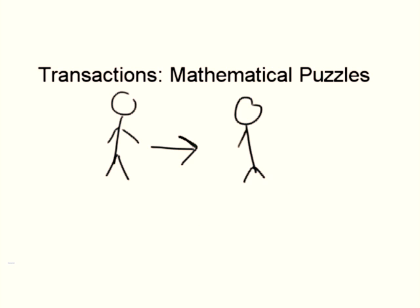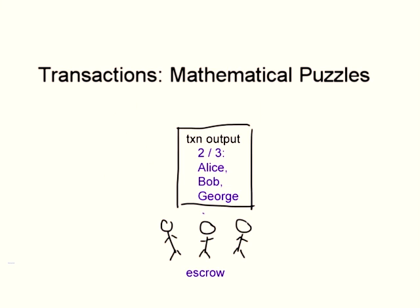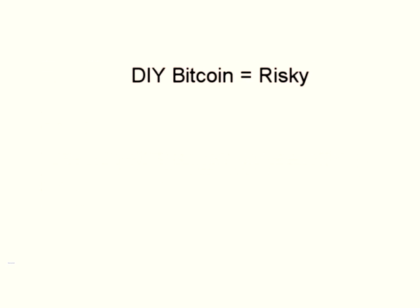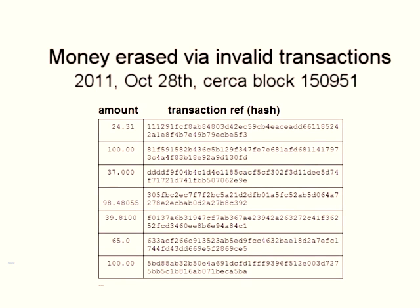The puzzle is defined using a special scripting language, and while it's typically designed so that only a single owner of a public key can solve it, more complex conditions are possible. For instance, 2 out of 3 signatures could be required for an escrow-based transaction. Another example is the very first Bitcoin transaction ever made, which was a puzzle that anyone could solve. While most Bitcoin software hides the scripting layer for you, you're free to write your own software and claim conditions, although this can be risky. Over 2,600 Bitcoins were lost in one batch of transactions due to a malformed address.